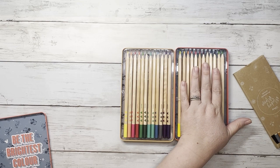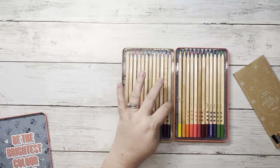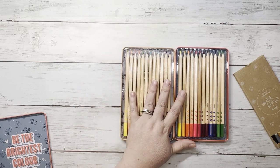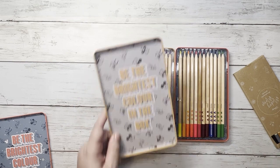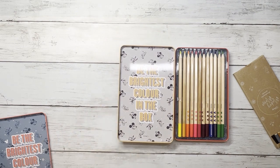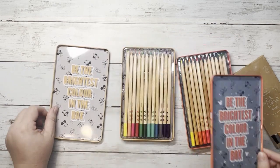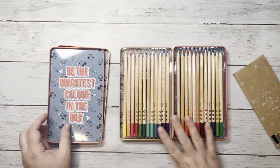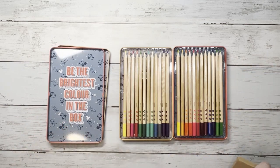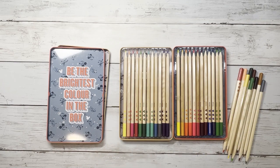These ones are, I would say, brighter tones, and these are more of a pastel-y tones. But yeah, and then the inside, they have little sayings. This one says, be the brightest color in the box. Oh, they both say that. Be the brightest color in the box. Isn't that so cute? So now I have these two sets.